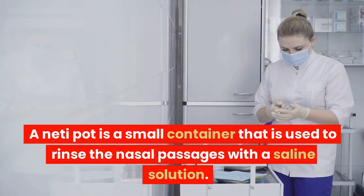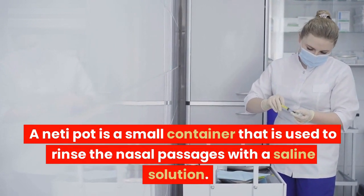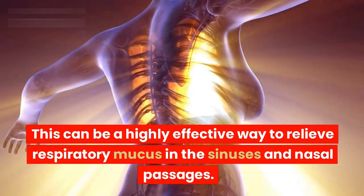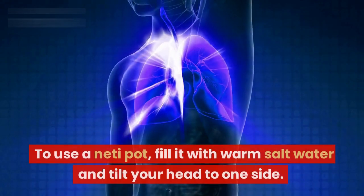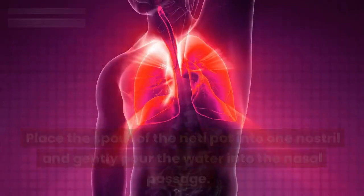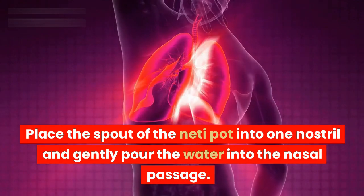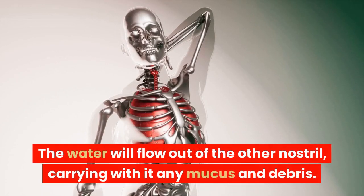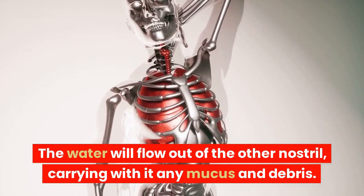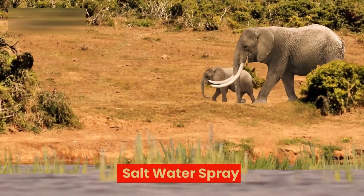Neti pot. A neti pot is a small container that is used to rinse the nasal passages with a saline solution. This can be a highly effective way to relieve respiratory mucus in the sinuses and nasal passages. To use a neti pot, fill it with warm salt water and tilt your head to one side. Place the spout of the neti pot into one nostril and gently pour the water into the nasal passage. The water will flow out of the other nostril, carrying with it any mucus and debris. Repeat on the other side.